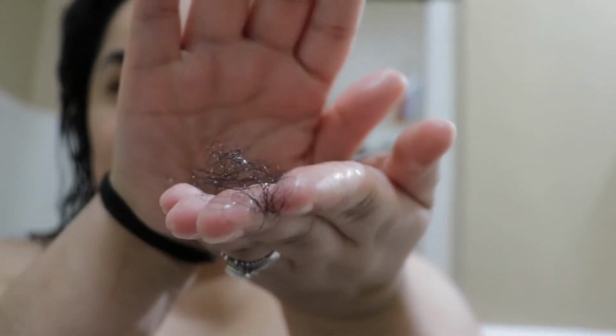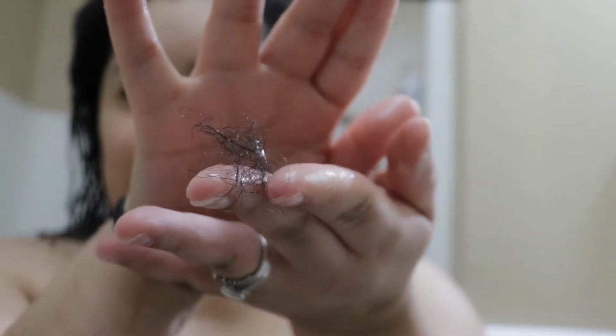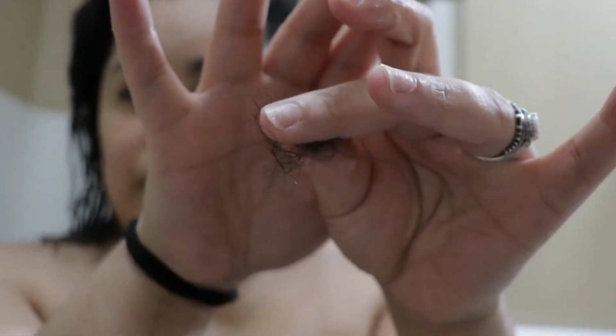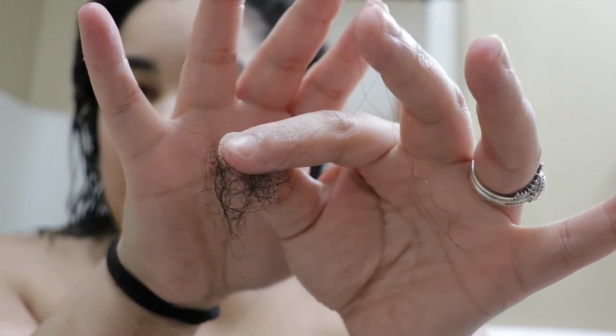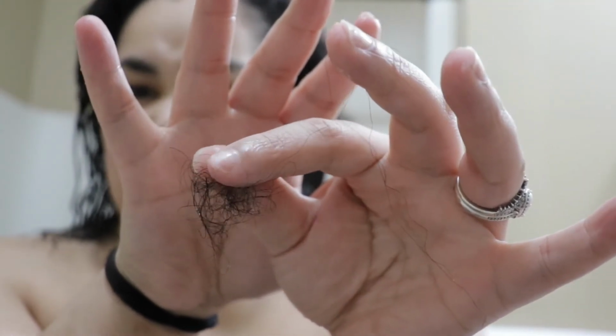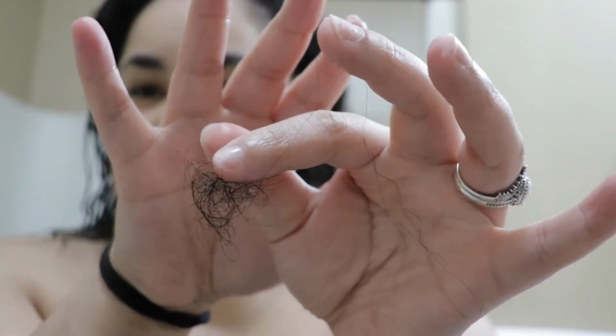Forgot to show you, this is the only hair. This is all the hair that came out when I was just washing in the shower, so not much. I used to, not even like maybe 4 months ago, it was big clumps, but this is all that I got.